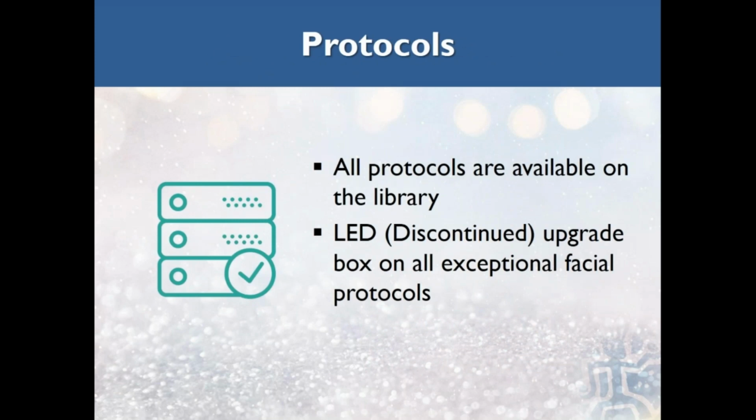Protocols. So all of the protocols are ready, and they'll be available on the library following this webinar. So we have them once again for Diego de la Palma, Yonka, and Dermalogica. Now, one of the things that you're going to notice in the protocols is that LED is now an optional step. So the protocols will go through the regular steps, but then you can add LED as an optional step. Now, LED moving forward is going to be a $20 add-on to any exceptional facial.